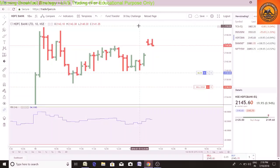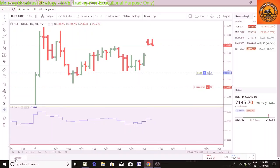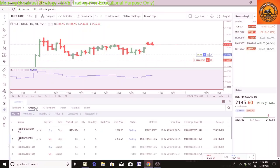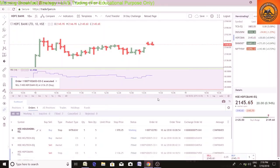So for the sake of that, let me try to book profit over here, because I don't want to wait any further. So it is 31 rupees. What I need to do is click on this close and close the position. Okay, so it was a cover order. In case you have placed a cover order, you have to go to your dashboard, and from the orders, click on HDFC and close from here. Okay, so we are at a profit of 30 rupees 75 paise. So I am closing this order. The order is closed. The profit is booked.